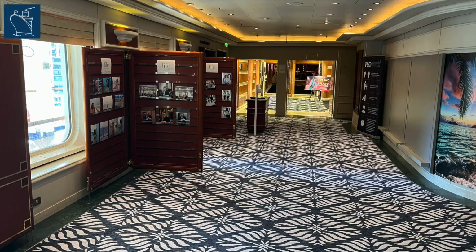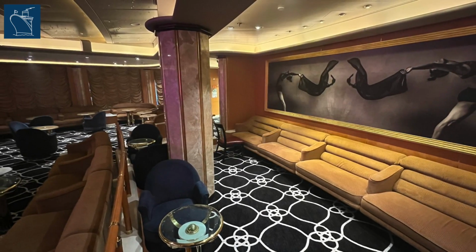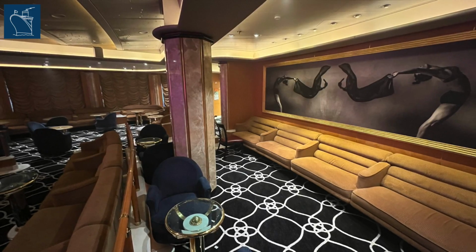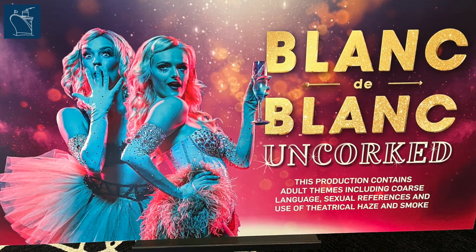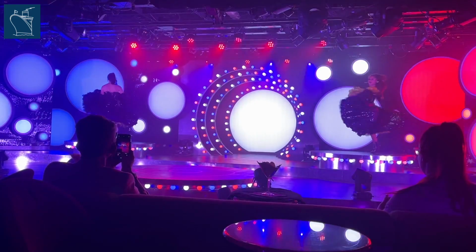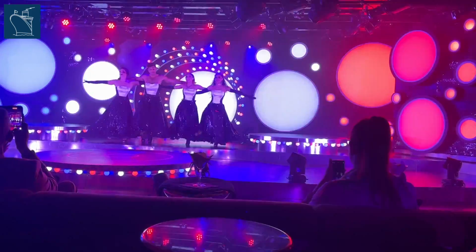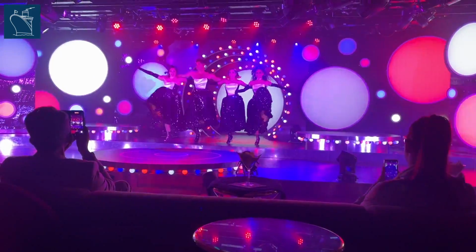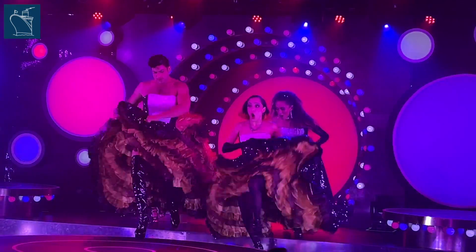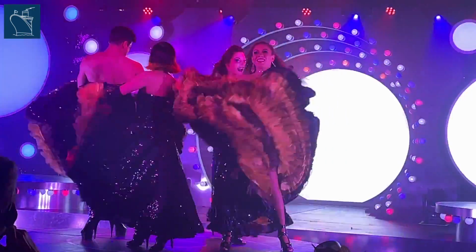Passing through the photo gallery, and at the aft end of Deck 7, you'll find Black Circus. It is one of the ship's 2 main show lounges, and it is here that you'll find the new show for P&O, Blanc de Blanc Uncorked. We got a preview of this unique show, which can also be seen on the international stage. The show will be offered on the ship's Brisbane cruise itineraries at an extra nominal charge. It is a lot of fun and definitely adults only, so keep that in mind when you plan your evening.